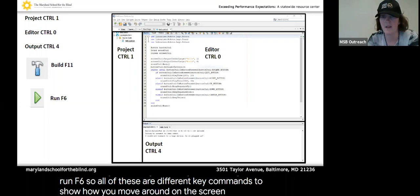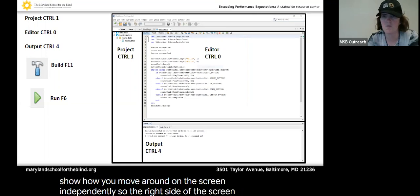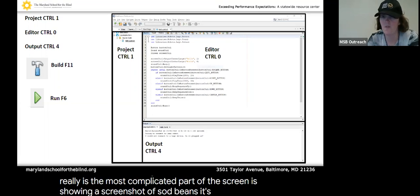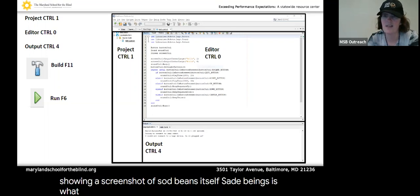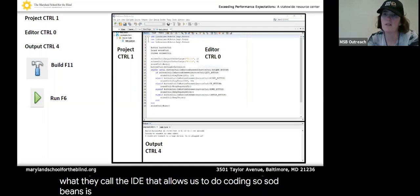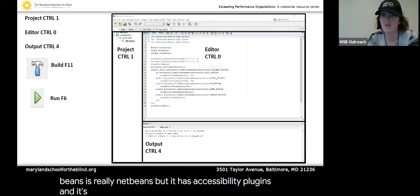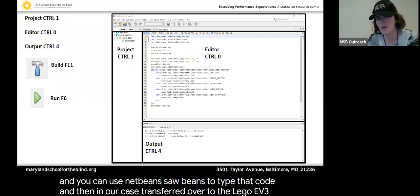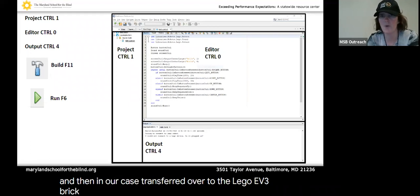All of these are different key commands to show how you move around on the screen independently. The right side of the screen, which really is the most complicated part of the screen, is showing a screenshot of Sodbeans itself. Sodbeans is what they call the IDE that allows us to do coding. Sodbeans is really NetBeans, but it has accessibility plugins. It's really just the place where you type your code, and then in our case, transfer it over to the Lego EV3 brick, and then check it out and see if your programming works.